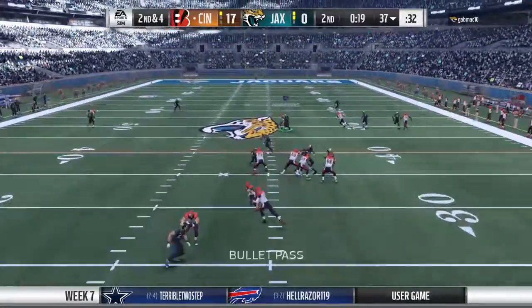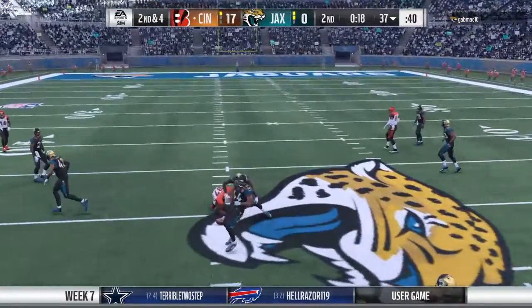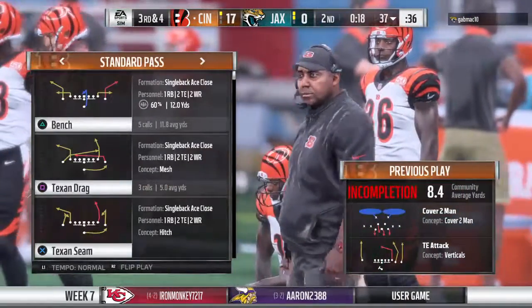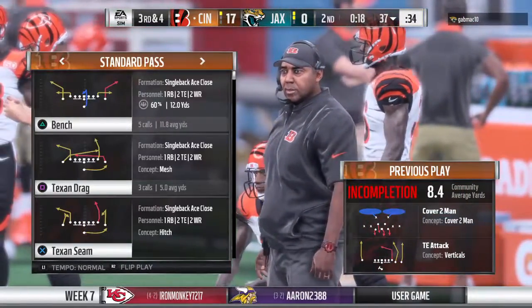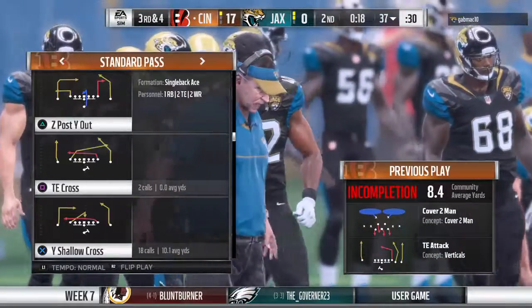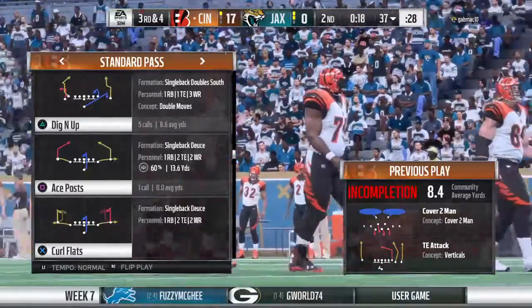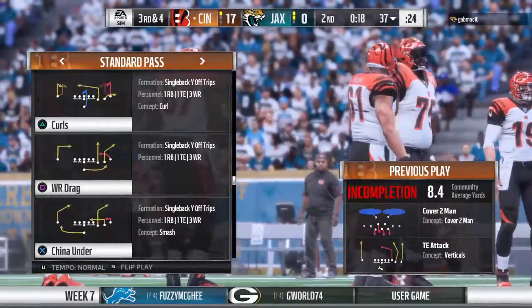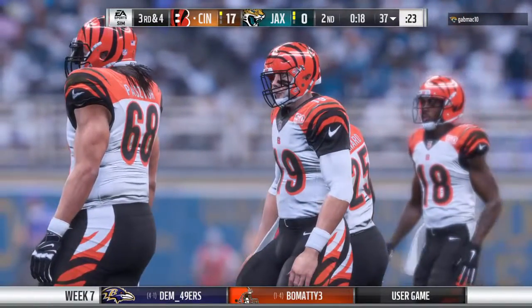Looking to throw on second down. Webb. And that will be incomplete with the clock showing 18 seconds now to go. He kind of forced that one there, didn't he? It's almost like he predetermined where he was going to go with the football. Yeah, he wasn't really going through progressions. He wanted to go to his top guy. You do that against this defense, they'll make you pay, won't they? Yeah, they certainly will. They react very quickly to the thrown football.